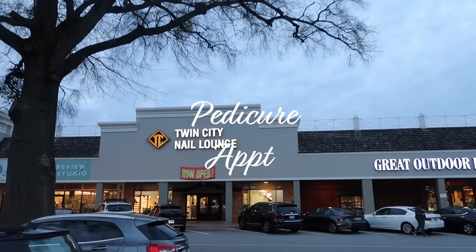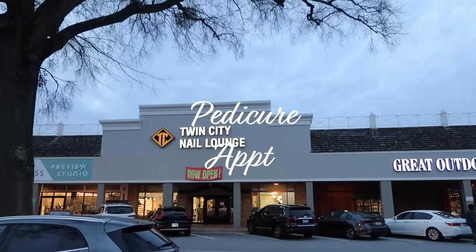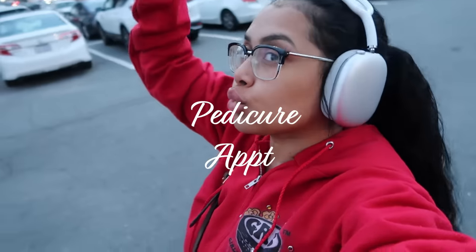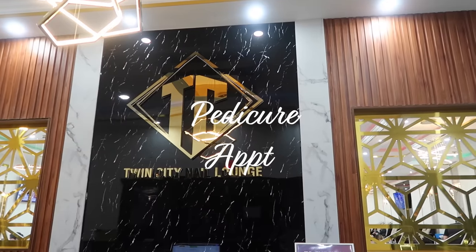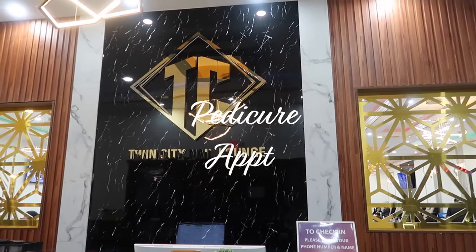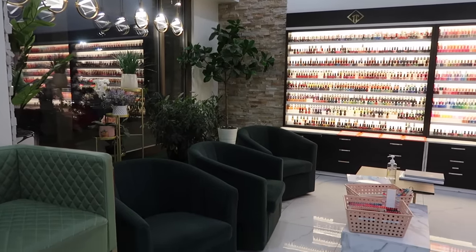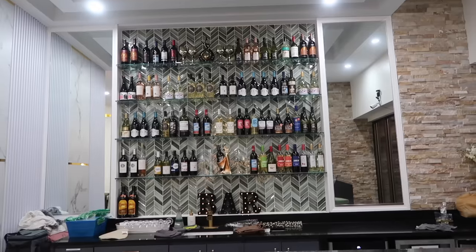So next stop is pedicure. I just had to go home and do a quick freshen up, check on my baby, change my fit, and make myself look a little decent, but I still looked crazy. I've been to this nail shop once before, and I remember they weren't as busy compared to the one I usually go to, so I'm like, let me pull up on them. But y'all, they were busy as well.